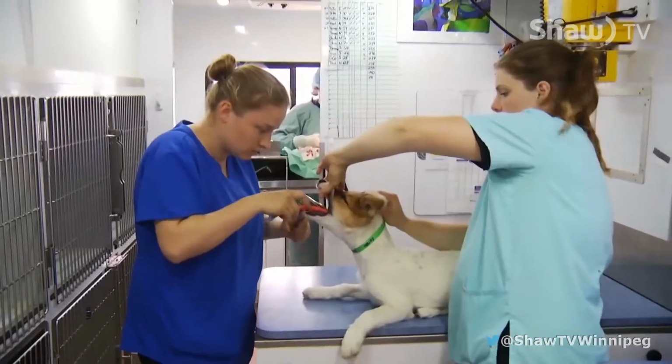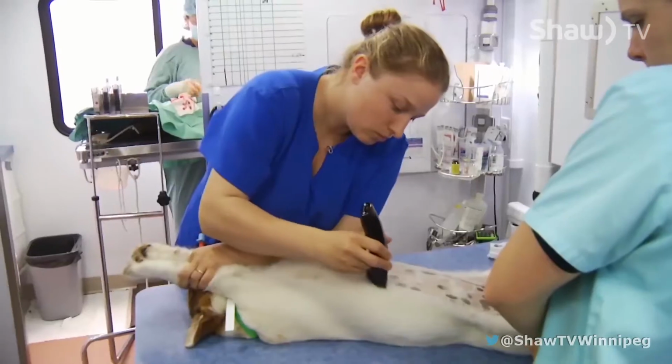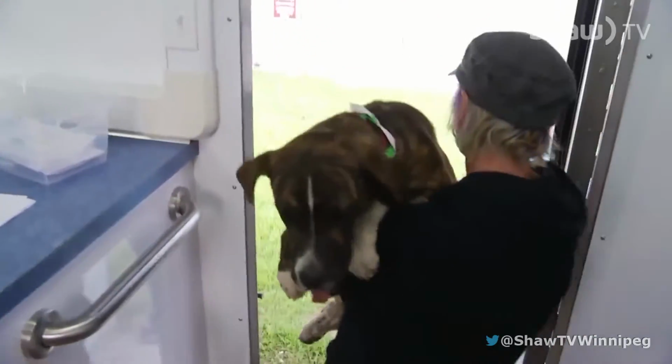In addition to spay and neutering, the vet will see if any dog is in need of additional treatments that can be done at the same time. After assessment and treatment, the dogs are taken back to relax and recoup.